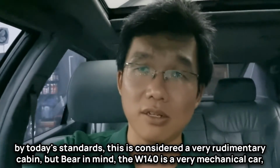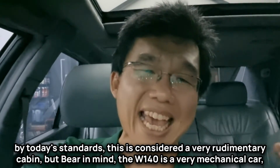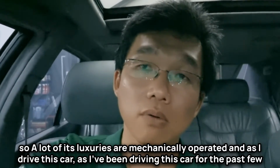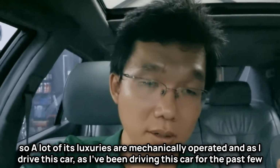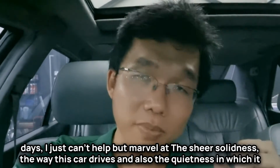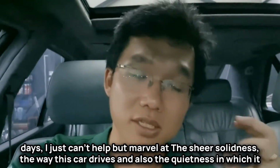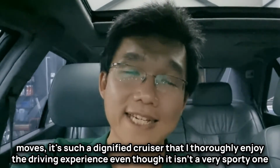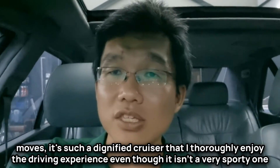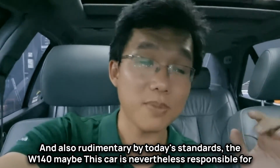So by today's standards, this is considered a very rudimentary cabin, but bear in mind, the W140 is a very mechanical car, so a lot of its luxuries are, well, mechanically operated. And as I've been driving this car for the past few days, I just can't help but marvel at the sheer solidness, the way this car drives, and also the quietness in which it moves. It's such a dignified cruiser that I thoroughly enjoy the driving experience, even though it isn't a very sporty one.